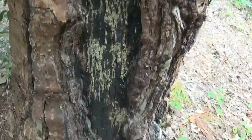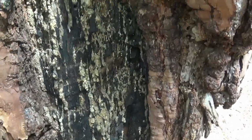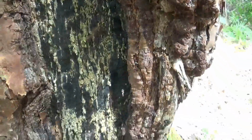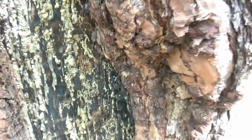Of course, the pine sap is the tree's natural defense against a wound. It leaks from the tree and heals the tree. You can see some nail holes in here.